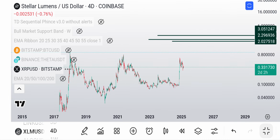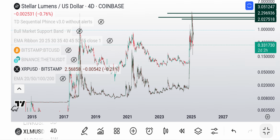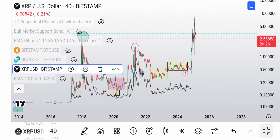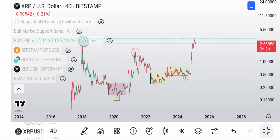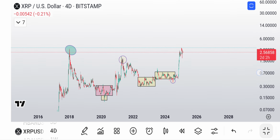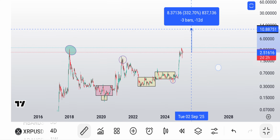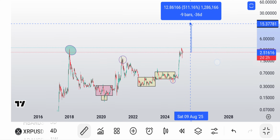So if we compare that to XRP, right, it's going to be on a different scale. But when we look at XRP for just a moment, and we go up 500% to 600%, you're looking at $15, right? So what's more realistic, XLM hitting 2 to 3 or XRP hitting $15? To me, XLM has a better chance of hitting 2 than XRP has of hitting 15.